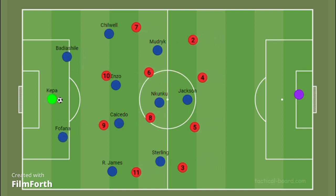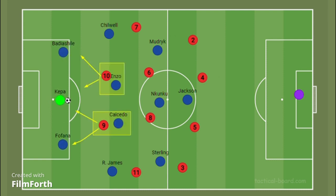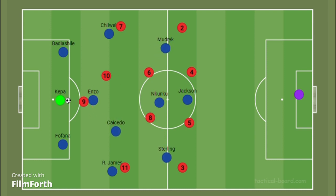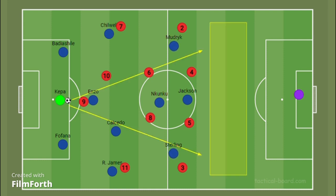But at Chelsea, he has the benefit of having a ball-playing goalkeeper. At Tottenham, Lloris did not offer this kind of option, but Kepa at Chelsea is good with the ball at his feet. I know this is a controversial statement that I've received from many comment areas, but I want to assure most viewers that yes, Kepa is good with the ball at his feet. So Kepa can step out and form a back three with Badiashile and Fofana playing alongside him.